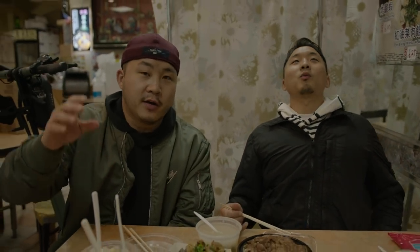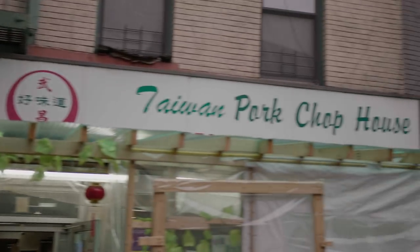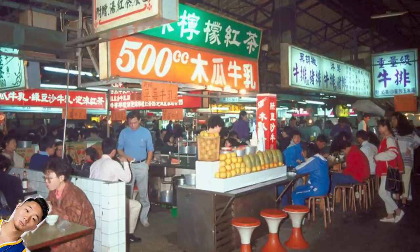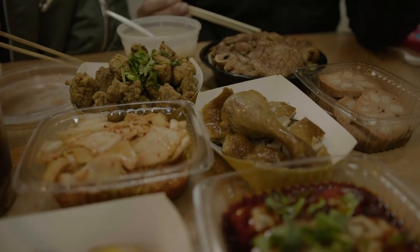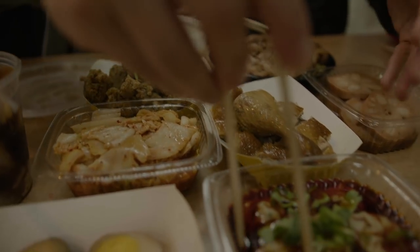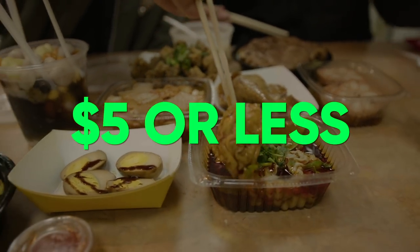Andrew, we have been transported to Taipei, Taiwan. Between the weather outside and the decor in here, this is the most classic Taiwanese spot in Chinatown. I feel like I'm in Taiwan 20 years ago. I didn't even go to Taiwan 20 years ago. David, in front of us, we have Lee, the quintessential Taiwanese cheap eats in Chinatown. Everything here is $5 or less, even in 2020.